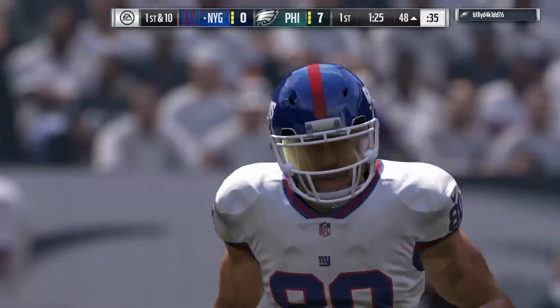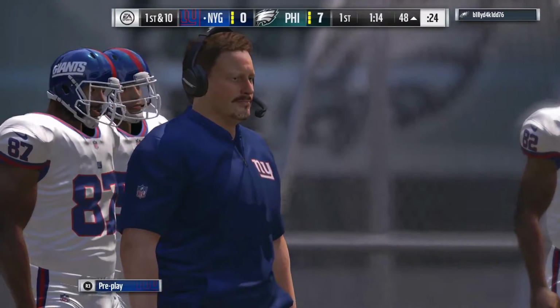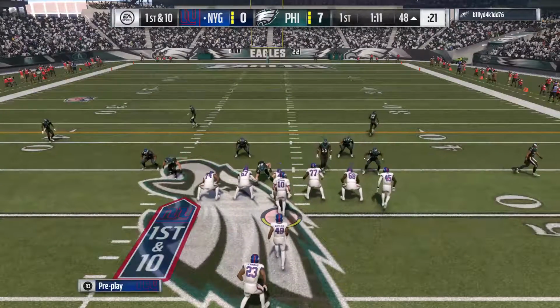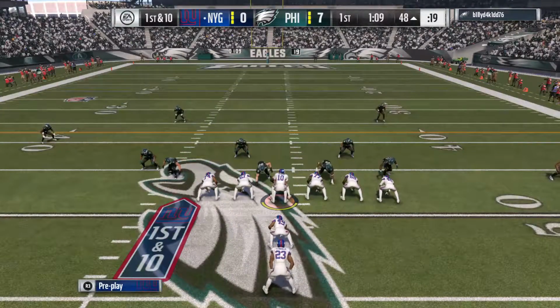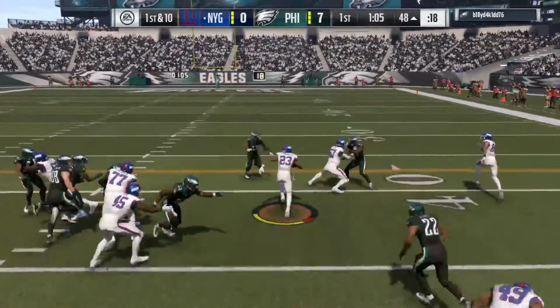Well, coaches always talk about finding balance on offense. I don't think you can get much more balance than this. Big-time run, big-time pass. A one-two combination. Looked pretty good. How about that? Let's see if they can continue to take that kind of a punch down.